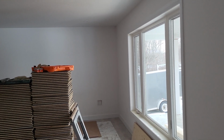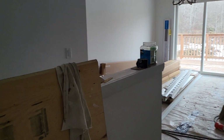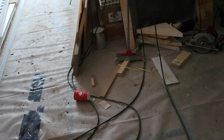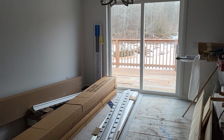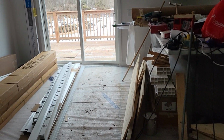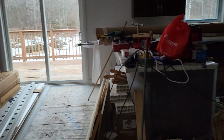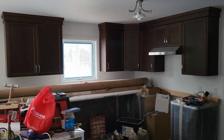Yeah, check it out. This is the living room. There's the stairwell to downstairs, and the dining room, kitchen, and the deck. Oh yes, and the deck. Check it out. There's the deck. I'm so excited. Okay, don't look at that. And there's the kitchen.